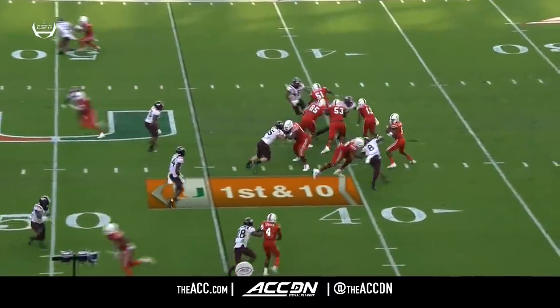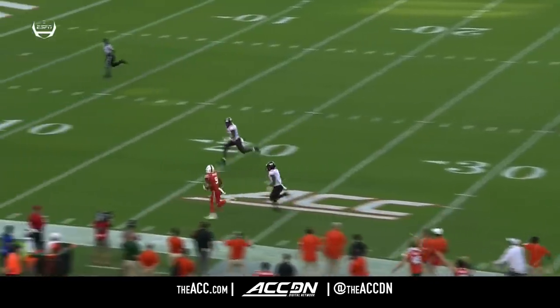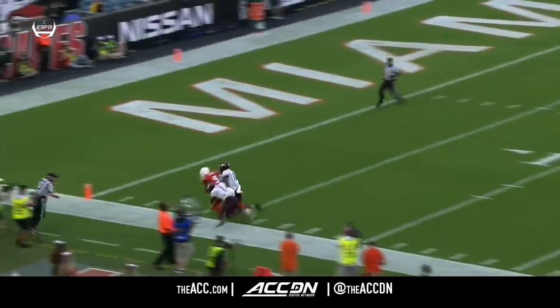Brevin Jordan on the bottom of your screen. Oh, screen and go, got it. Fakes as if he's going to block on the screen. The defender bites.